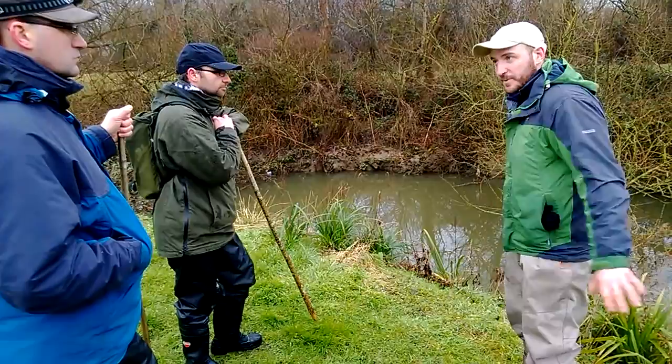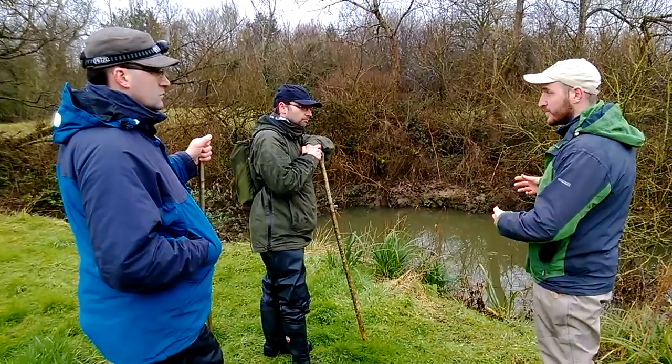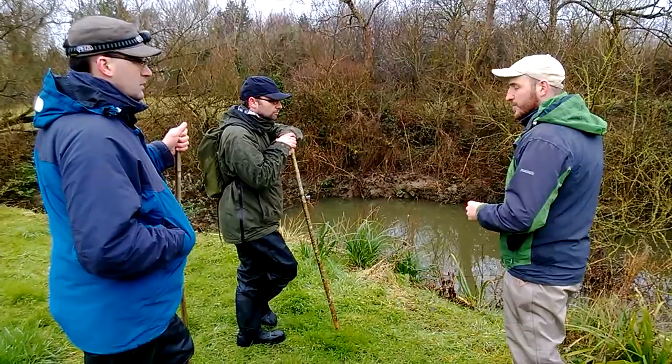But it's not happening here because the weir on the other side of the bridge is holding the water up and slowing it all down. So although you've got this nice shape which should lend really nicely to the river sorting itself out, it's being prevented from being as good as it can be by the weir structure there.